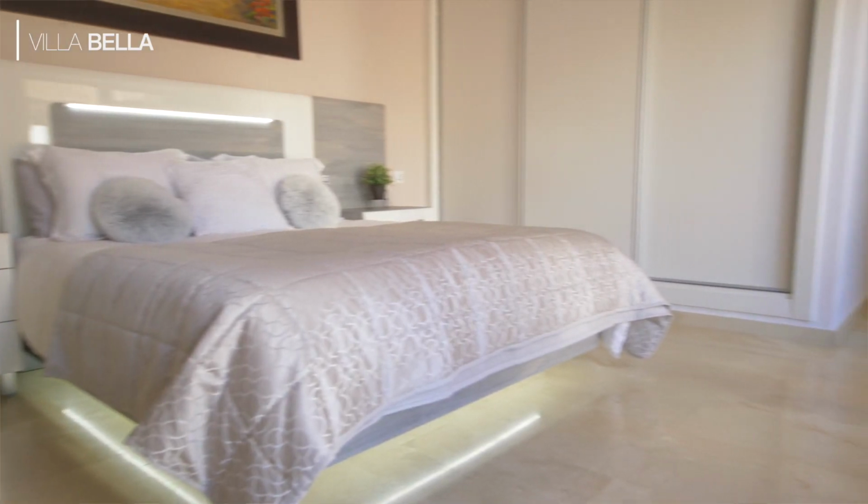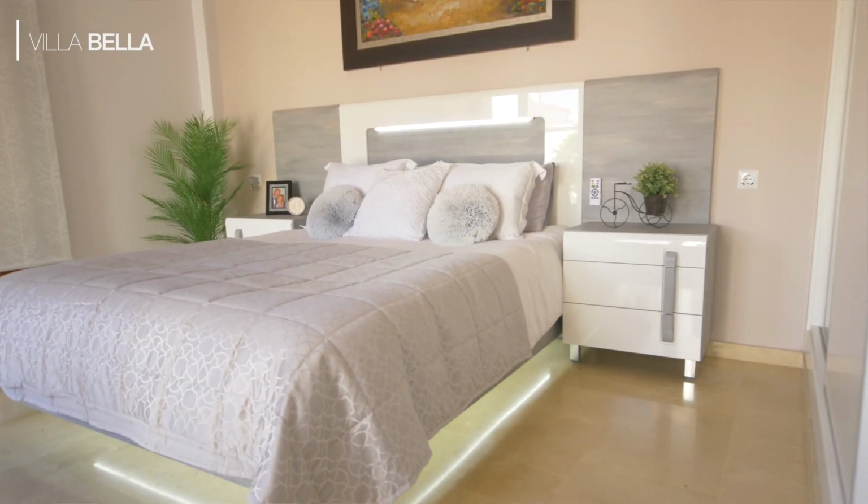And here is your master bedroom. You've got built-in wardrobes to the side, a lovely floating bed with LED lightings around, and you've got these 2 patio doors which lead out to this.